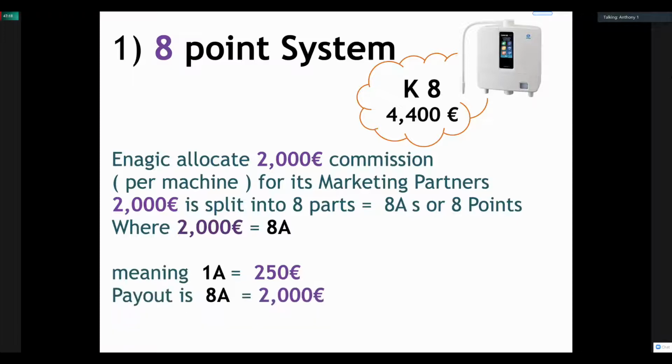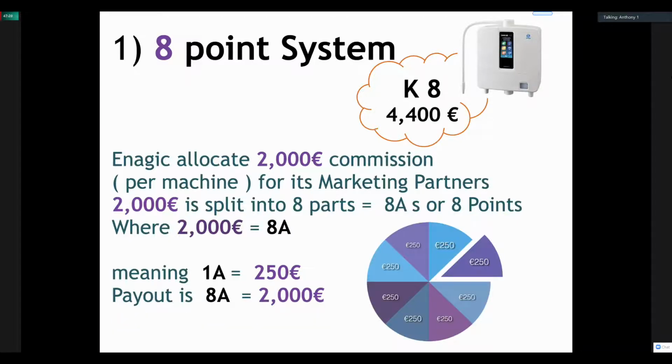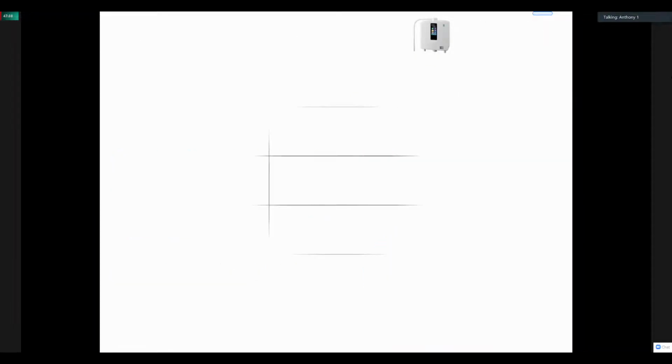Yes. So, think of this as a pizza, and it gets cut into 8 pieces. Each piece of that pie is worth 250 euros. Yes, like I said, high commissions, high payout. So 250 euros per piece of pie. And this is how it works and how you uprank, how you get paid.